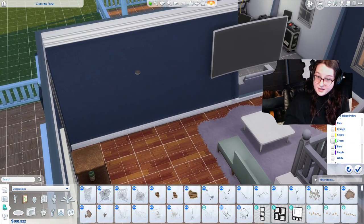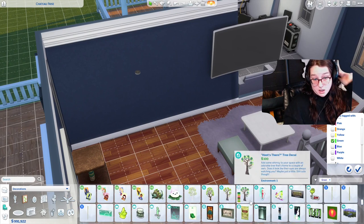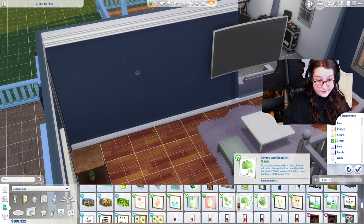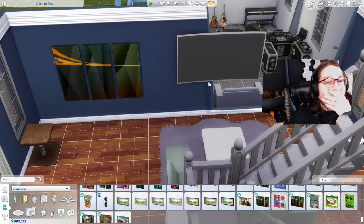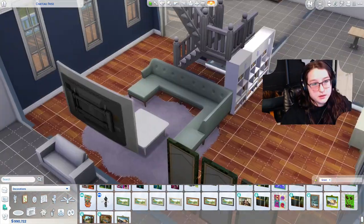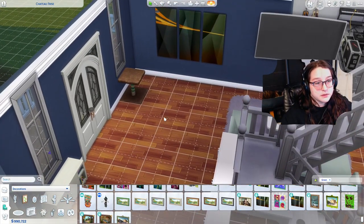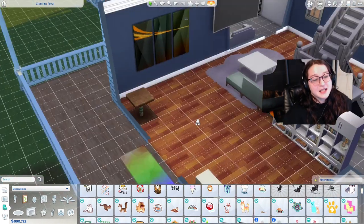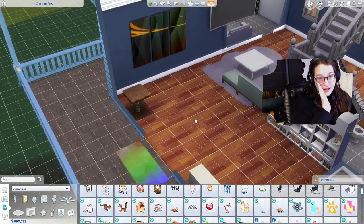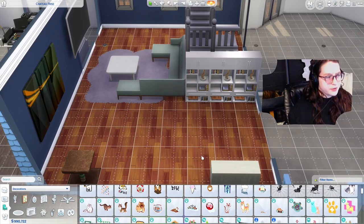So I still want to bring in that deep green. So maybe we can find a deep green in art somewhere. I do like it though. I'm vibing with this. We can always come back and add stuff, like more cat trees, probably. Living room, I think it looks okay. We are going to come back. I have the bare bones done. I always say I'm going to come back and add stuff, and then I never do.